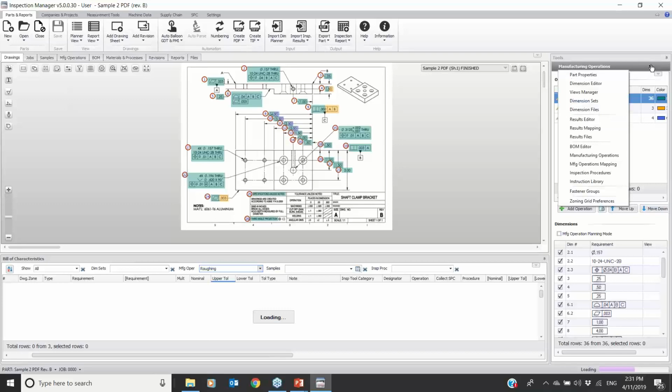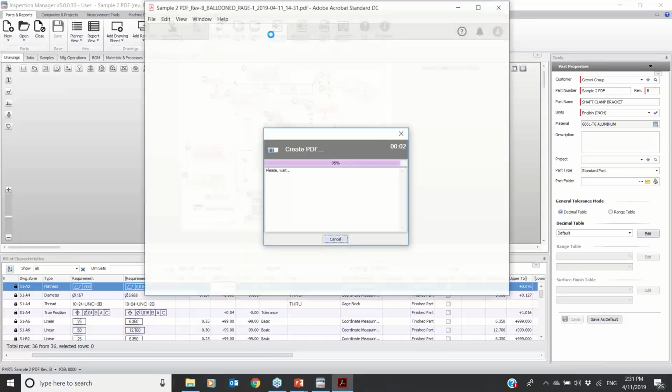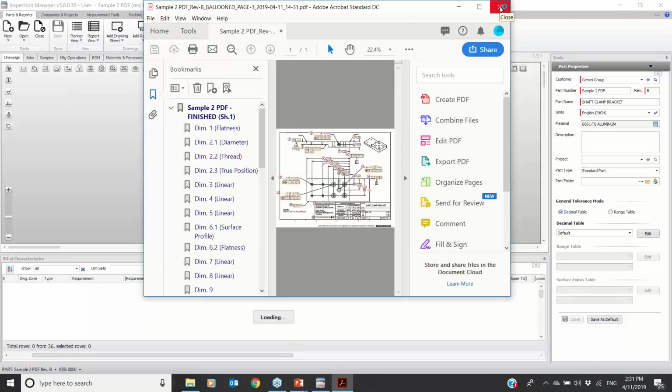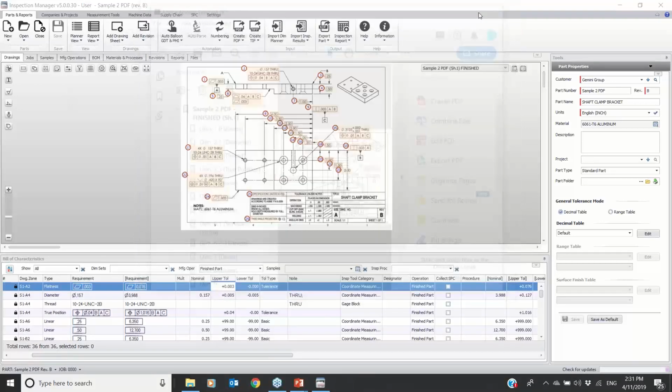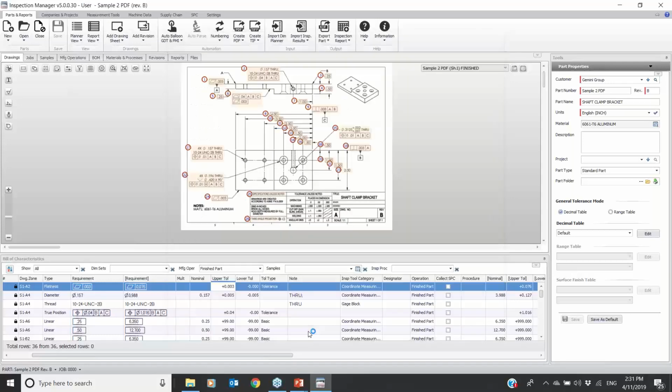So I'm going to my final inspection. The same idea. I can go and create my PDF for final inspection with one click, as you see here. Okay, and I can close it, and I'm creating inspection plan for final inspection. Nothing to copy paste. The system knows exactly where I am, as I mentioned, and final inspection is created. Here is my final inspection.